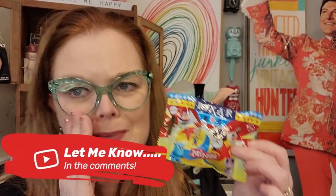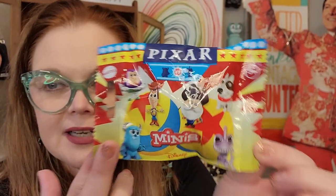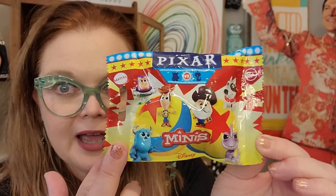you can get them at Target. I'm pretty sure you can get them at Walmart too. I ordered these from Amazon as well. These were really kind of hard to find. Let me know in the comments, do you readily see these in your Target? Because I had to order them online. They are the Pixar Minis.